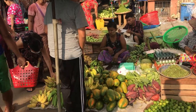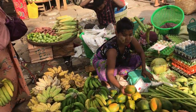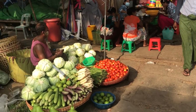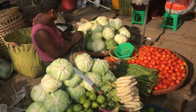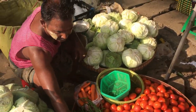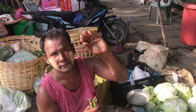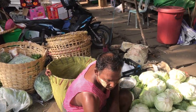As you can see, here you can get banana and papaya. This lady is selling papaya and banana. As you can see, these are some fresh vegetable stall. You can get cabbage, tomato, cucumber, and carrot here. Hello, Minglaba. 500. Okay. This cabbage price is 500 here, as you can see.